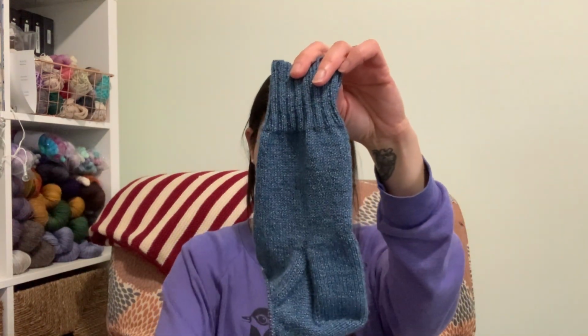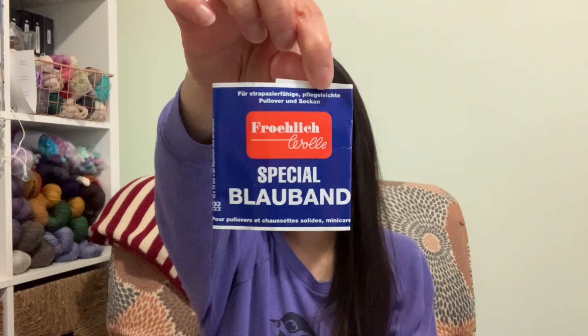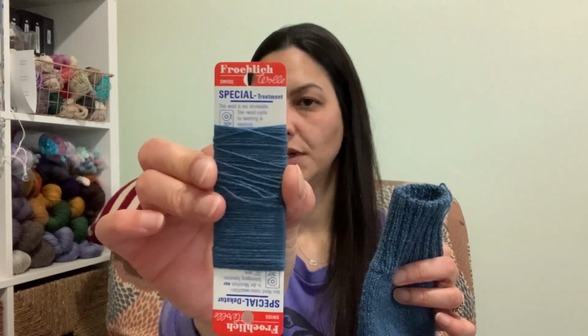These socks are made from, where's my tag? You've seen this before. I think I've shown these at least twice so far. So I'm using Froehlich Wolle Blauband, and I reinforced the heel and heel turn with reinforcement yarn. And I will also use this for the toe to have a properly sturdy toe.